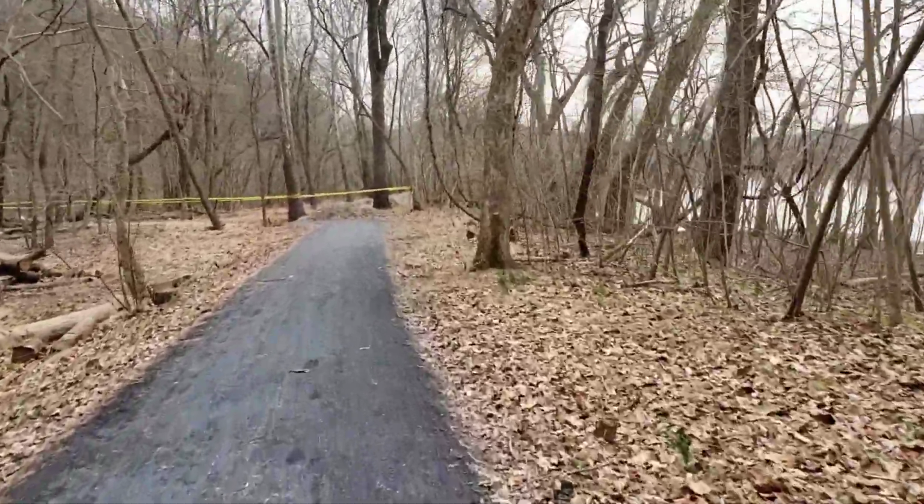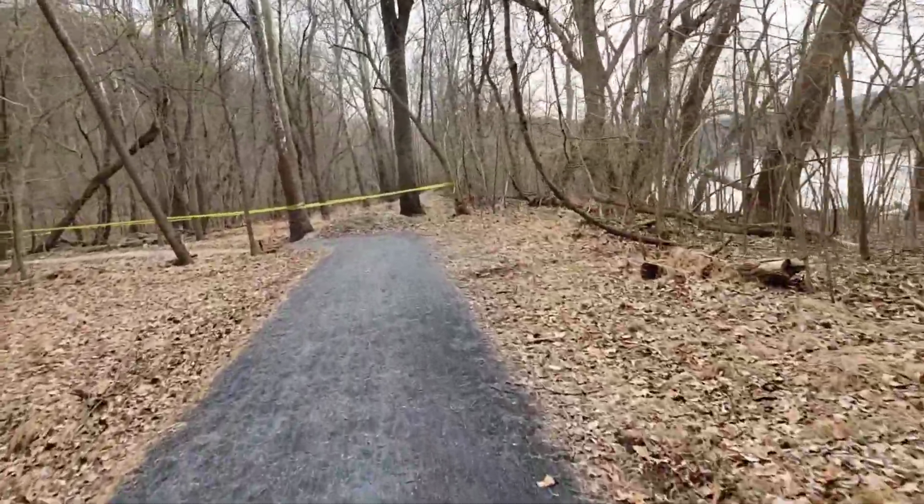Here's the detour I was talking about from the erosion.